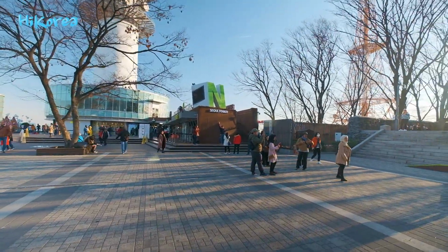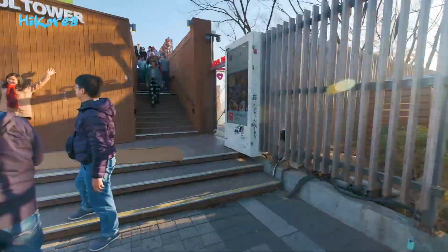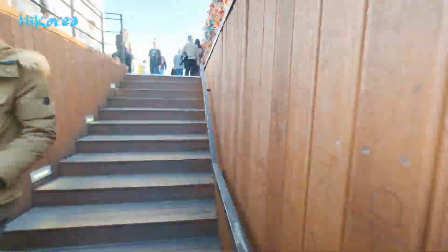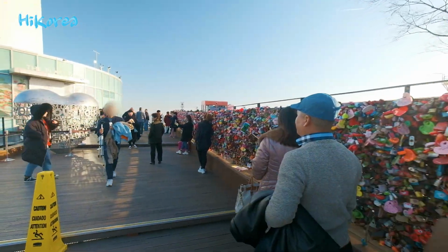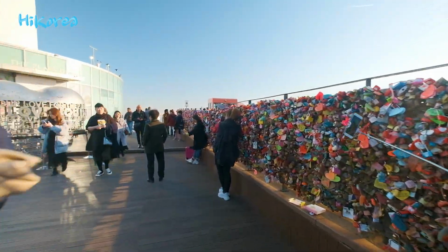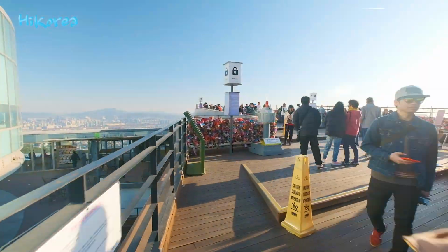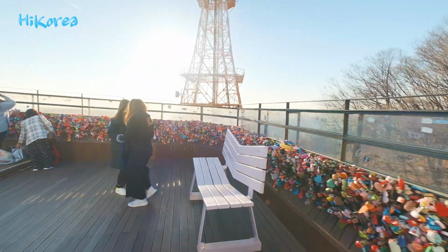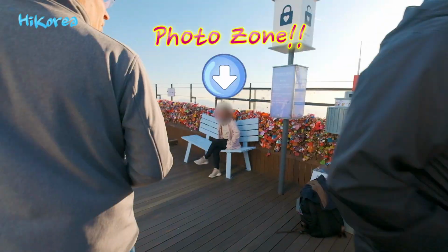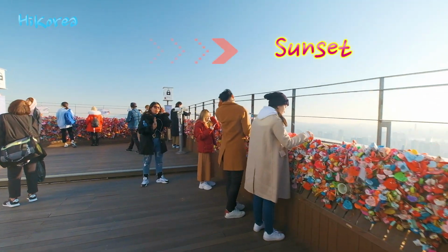Now we are going to the second zone of the love lock zone, which is located on the west where the sun sets in the evening, so it's great to see the glow of the setting sun. So I'm going to take a picture of sunset here later and show it to you, of course. You can still take a picture while you are sitting in the photo zone chair. And here on the right is the west where you can see the sunset.